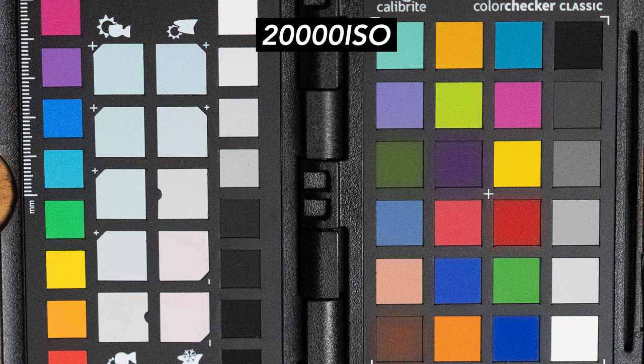One thing to remember is that these are the results for only photography. When it comes to video, the ISO works a little bit different, but those results are coming up, so stay tuned.